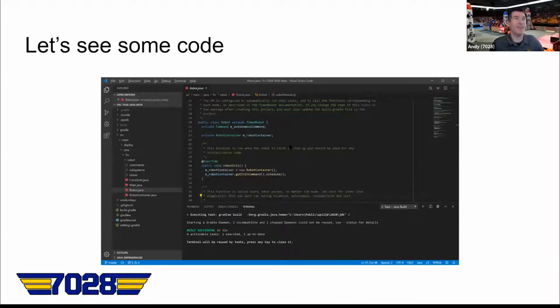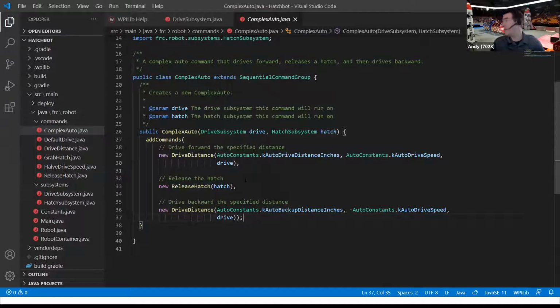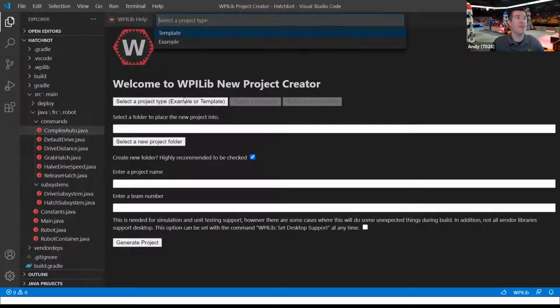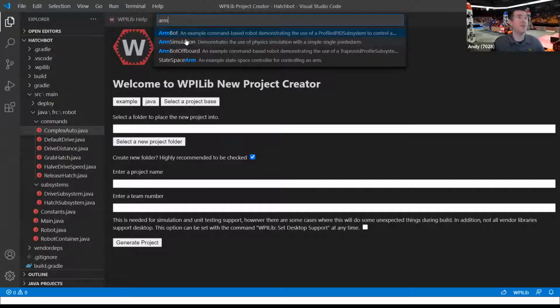So we'll just jump in and actually take a look at the simulator and some code. Do you see my Visual Studio? All right. So we're going to do another one from an example. We'll push the little button up here and create a new project. And we're going to do another example. Let me look at which one we want to do. The arm simulator. So we're going to do Java and then the arm simulator.